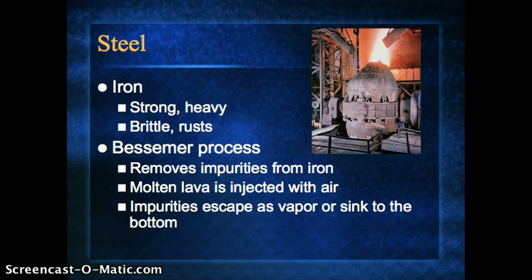Steel is made from iron, and iron has a couple of very important weaknesses. Even though it's strong, it's extremely heavy, so it's not easy to use iron for a lot of applications. It's also brittle, meaning if it's put under a lot of pressure, it will break, and it corrodes or rusts more quickly over time.